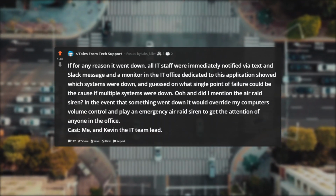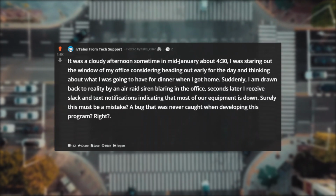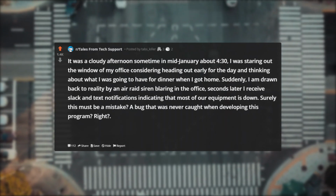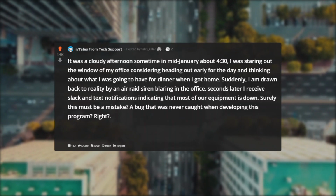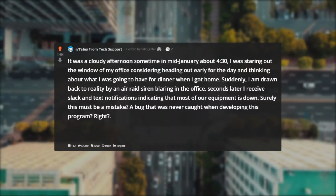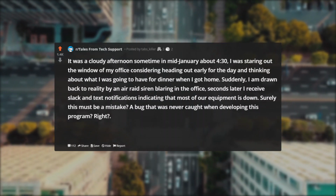Cast: me and Kevin, the IT team lead. It was a cloudy afternoon sometime in mid-January, about 4:30. I was staring out the window of my office, considering heading out early for the day and thinking about what I was going to have for dinner when I got home. Suddenly, I am drawn back to reality by an air raid siren blaring in the office. Seconds later, I receive Slack and text notifications indicating that most of our equipment is down.